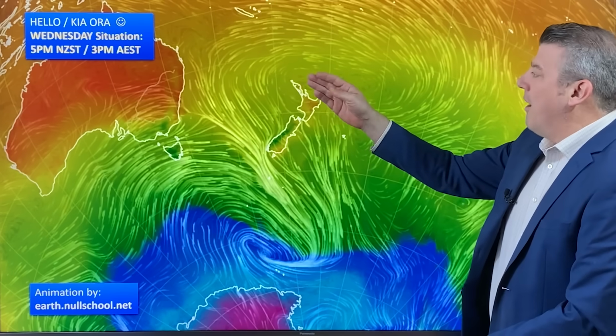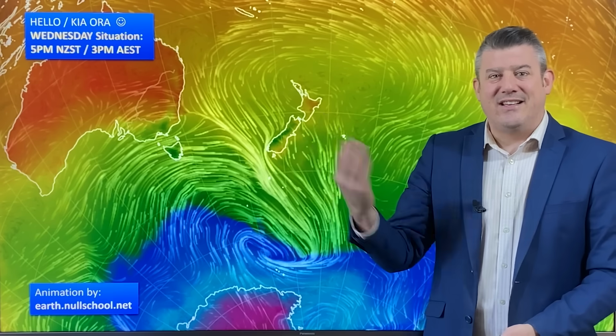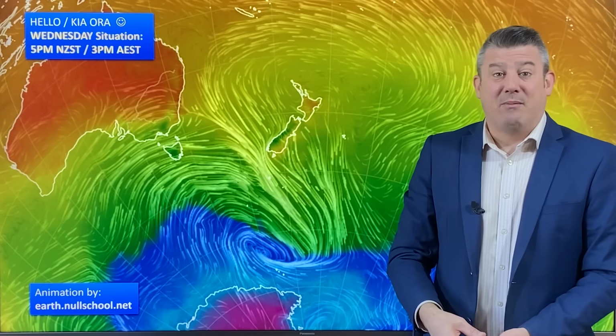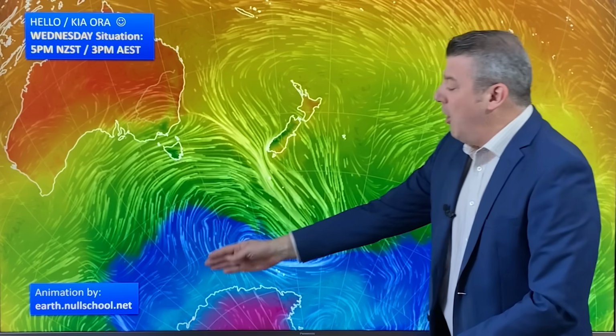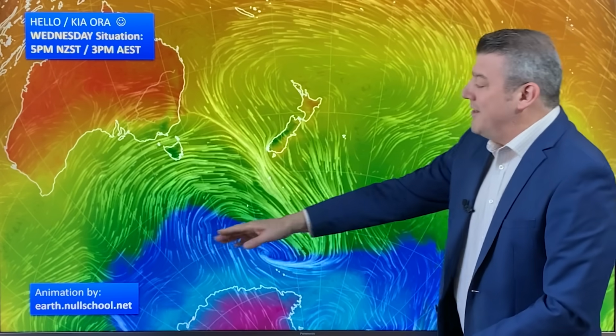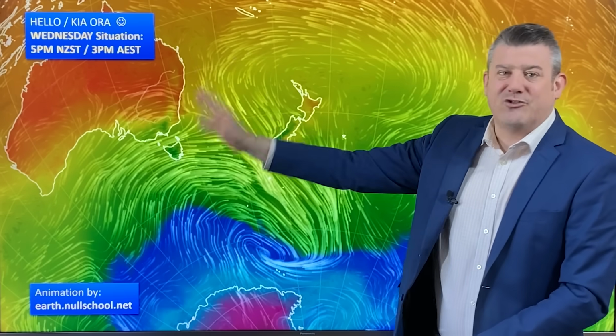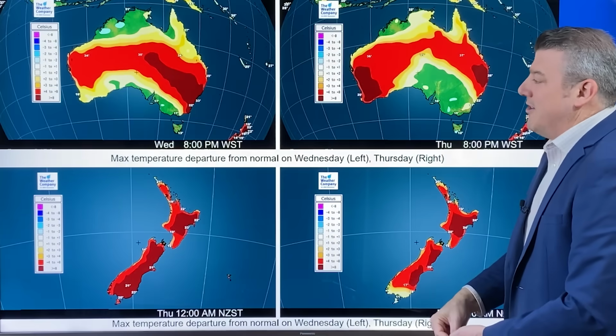It's also pretty mild in the north. And you might have noticed the smoke in the sky, a bit of a hazy sky. That's some of the smoke coming from the fires out of Australia. We'll show you that in a moment as well. But look at this cold change coming out from Antarctica, going around that low pressure zone. So that is coming in with a cool down for Australia, and it's about to bring in some snow for New Zealand. So let's look at the temperatures.